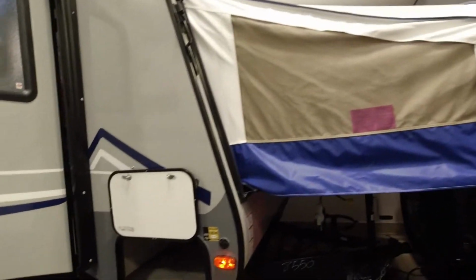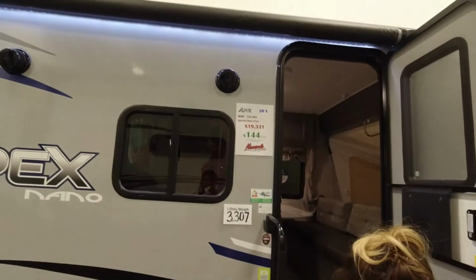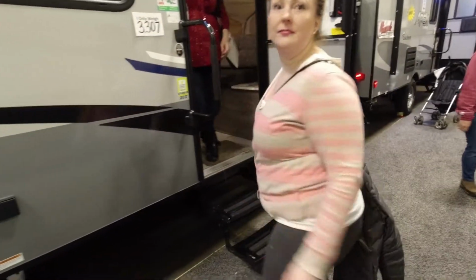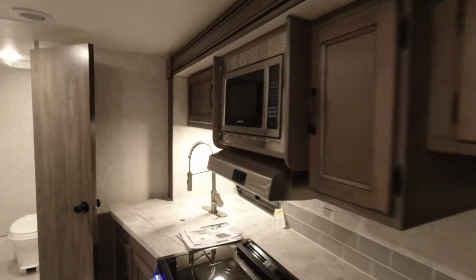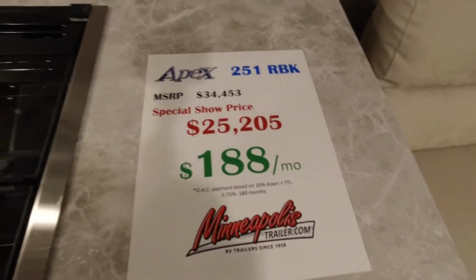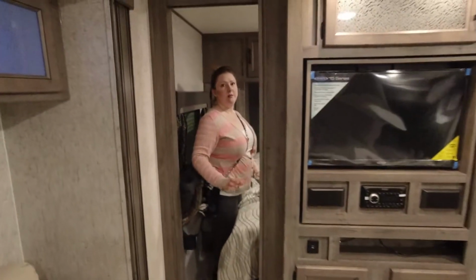Do you want to look at this one? Yeah, you want to take a look? It's pretty. What do you think? How'd it look? It's really cramped together. A lot of storage though. The other one actually has more storage, the one with the hybrid. Yeah, if we could find it.